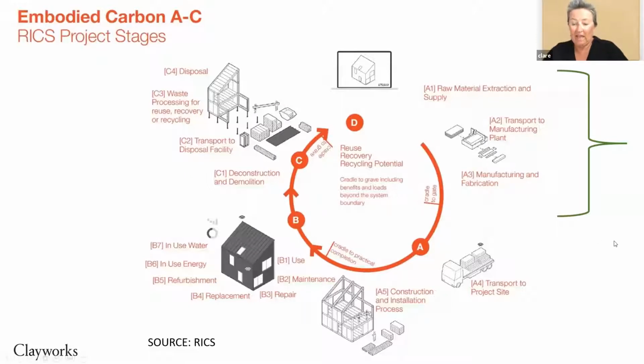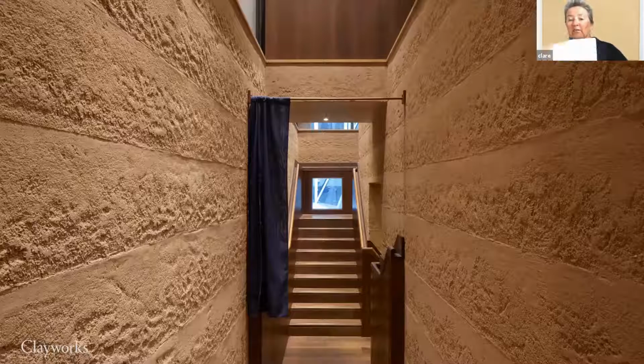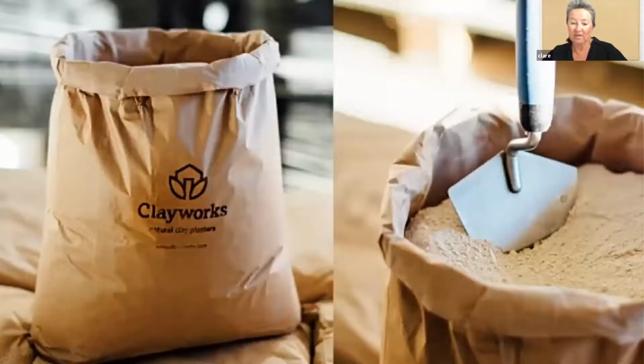So at the end of life, next slide, these clay plasters that are on a wall here can actually just be taken off the wall and put back into the ground, feasibly. That depends on them being on a compostable substrate. There's an increasing number of compostable substrates: wood, clay, straw-based, and wood fibre-based substrates.